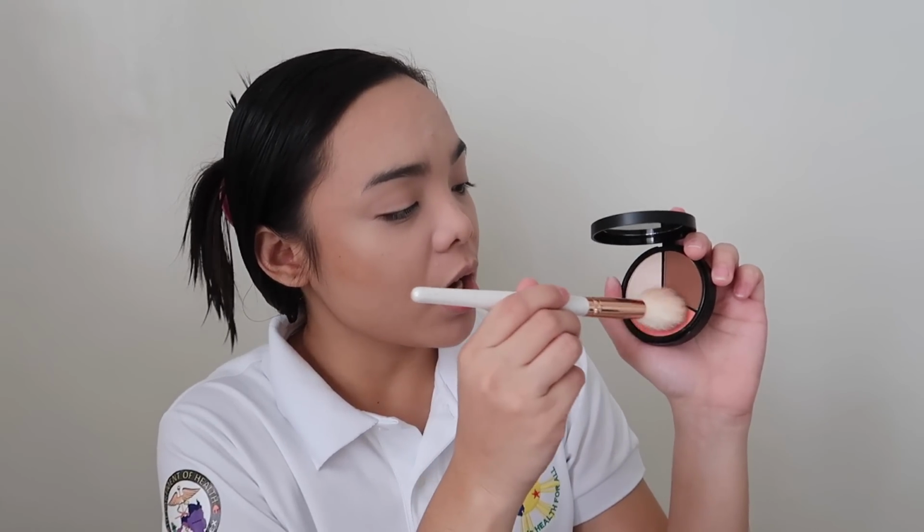And then I'm going to get this one. Top off. And blend it dito sa aking hairline. Now let's go to the blush. So this is a peachy blush.